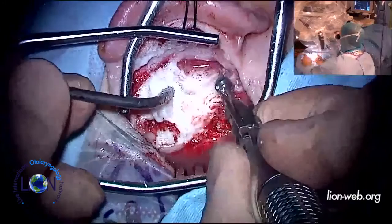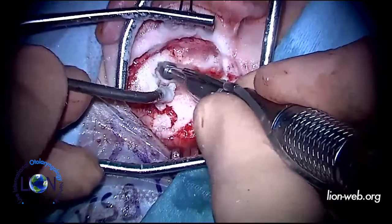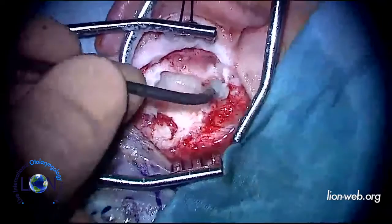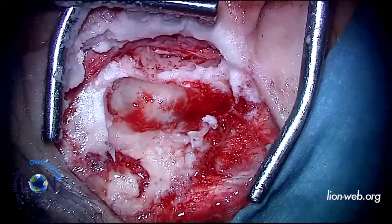But I think we will have good anatomic marks. We just have to zoom the image a little bit, please. So as we saw from the CT, we can see the jugular bulb appearing already. Yes, already here. So I change burr, continue.